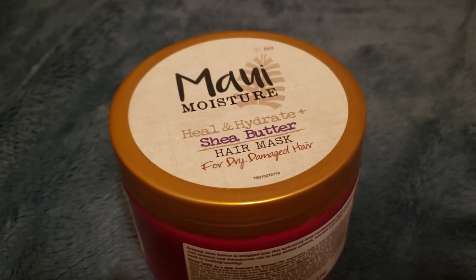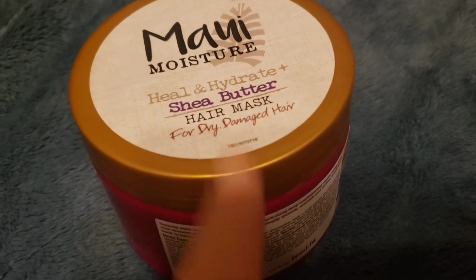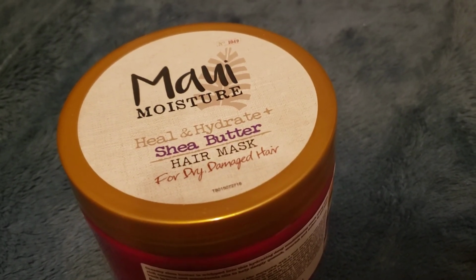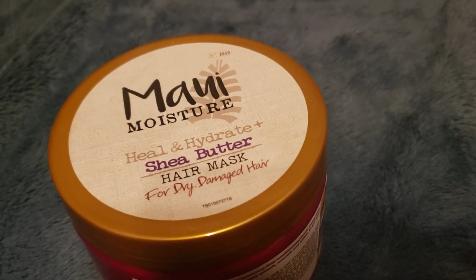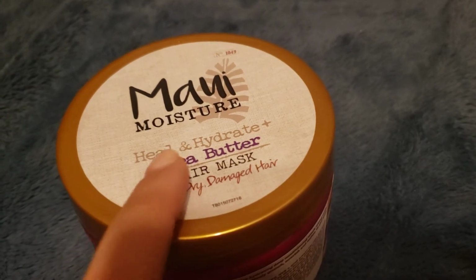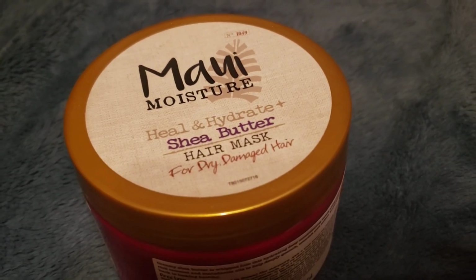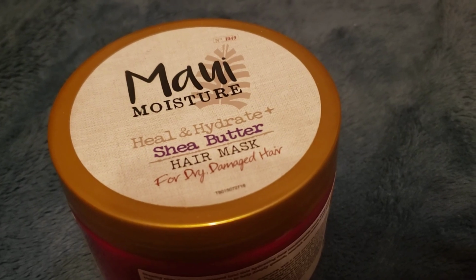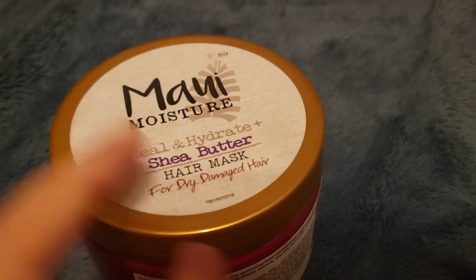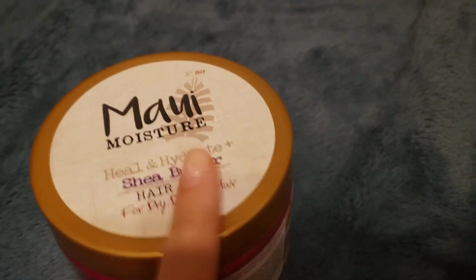So for you guys, it's more of trying it out, but before that, you have to make sure that you are aware of your hair type. You need to know if it's more of a normal side or drier side. If your hair is frizzy, you would aim more for the dry damaged one. If your hair is colored, you can go for that. I think there is one for colored hair, I just don't remember. But obviously double check what your hair type is and definitely aim for that.